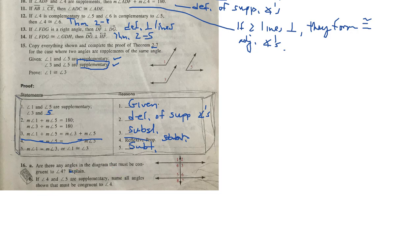Okay, let's look at number 16. Are there any angles in the diagram that must be congruent to angle 4? Well, here's angle 4. We know that angle 2 has to be congruent to angle 4 because they are vertical angles, and vertical angles are congruent according to a theorem. So if angle 4 and angle 5 are supplementary, we're going to have these two are supplementary, so I'm going to put 2 dots, and 2 is congruent to 4, we know that. We also know that 4 and 5 are supplementary, they add up to 180 degrees.